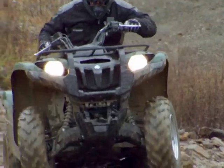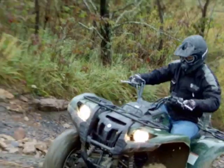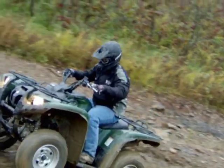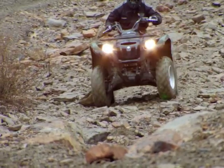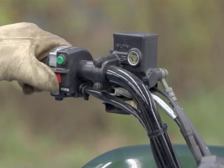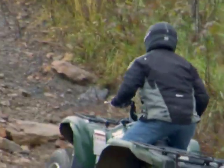Now let's talk about engine power. Grizzly is powered by a 686cc 4-valve electronically fuel-injected engine. Multiple sensors constantly monitor air pressure, ambient temperature, and fuel-air mix, so it runs great at almost any altitude. Starts easily in almost any temperature, and delivers smooth, confident power in virtually any riding situation.